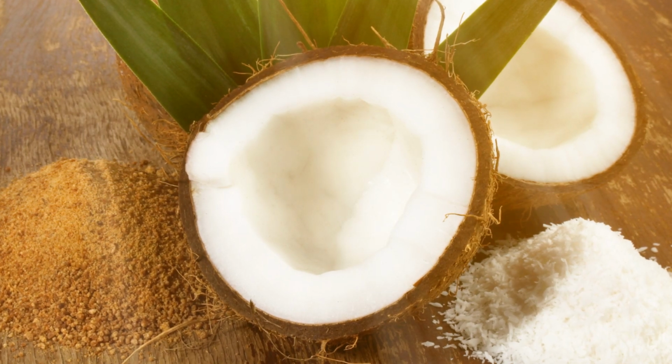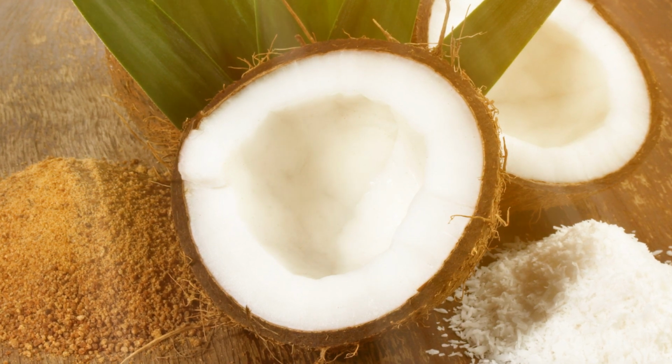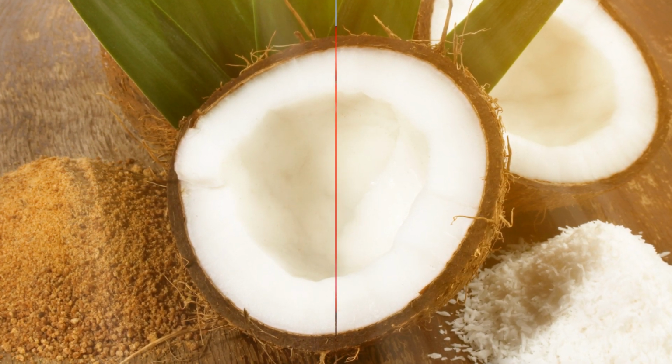And here's a tip. Go for chocolate sweetened with coconut blossom sugar, as it's absorbed slower, preventing the sugar spikes that can lead to inflammation and collagen breakdown.